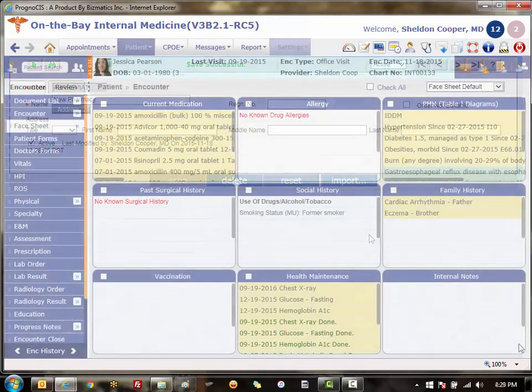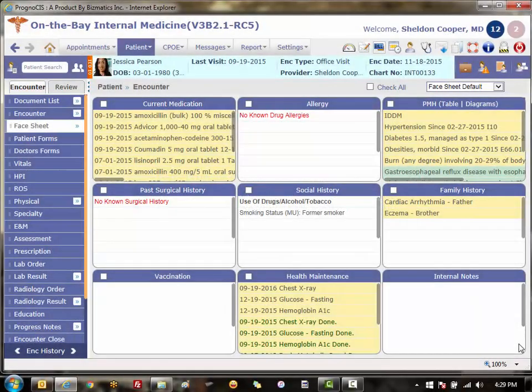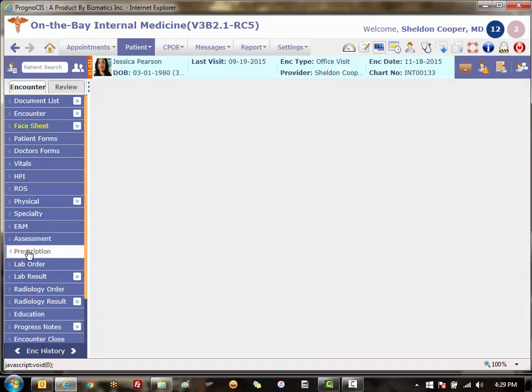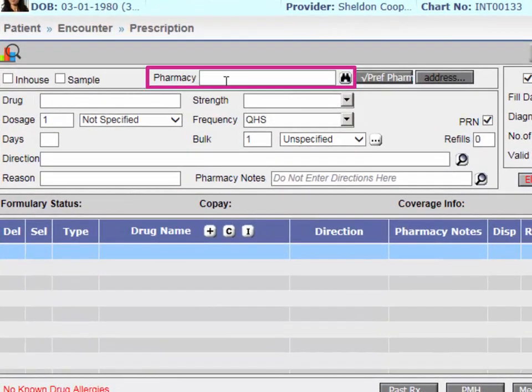Now, the last thing we want to look at is how the user accesses these preferred pharmacies at the prescription level. I've opened up Jessica Pearson's chart, and on the prescription screen, we notice the pharmacy selection at the top is currently blank. But notice my preferred pharmacy label has a check mark next to it. That indicates that there is at least one preferred pharmacy defined on Jessica's chart.